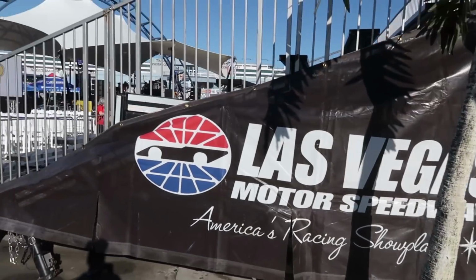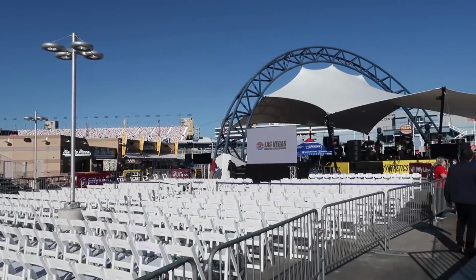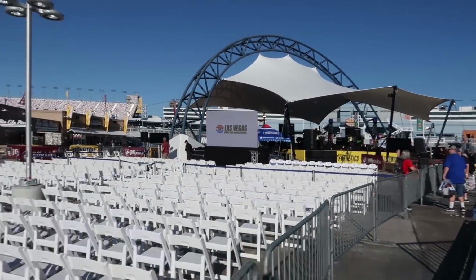Just parked my car in the Neon Garage, making my way over towards Pit Road, out in front of the stage here. Bunch of chairs set up. Is this where they do the drivers meeting? Or what is that? This is kind of weird.